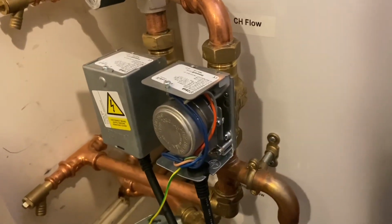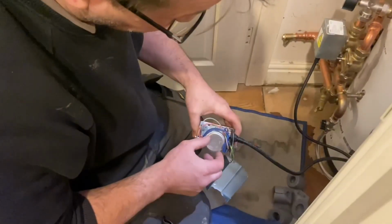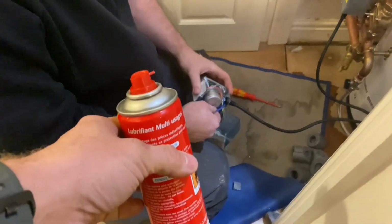I'm going down now. Cup of tea. Brand new Honeywell valve. Dog shit. Can we just change the synchro? Yeah. I'll bring a.